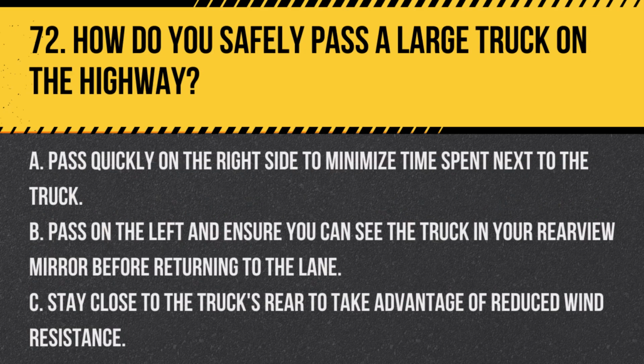Question 72. How do you safely pass a large truck on the highway? A. Pass quickly on the right side to minimize time spent next to the truck. B. Pass on the left and ensure you can see the truck in your rearview mirror before returning to the lane. C. Stay close to the truck's rear to take advantage of reduced wind resistance. Answer: B. Pass on the left and ensure you can see the truck in your rearview mirror before returning to the lane. This ensures you're clear of the truck's blind spots.